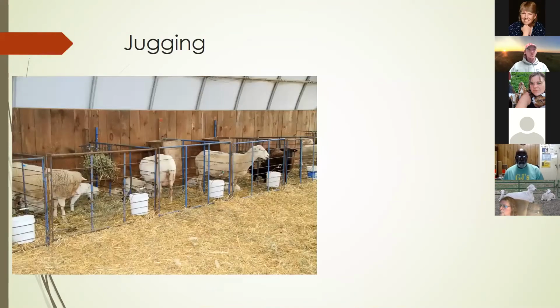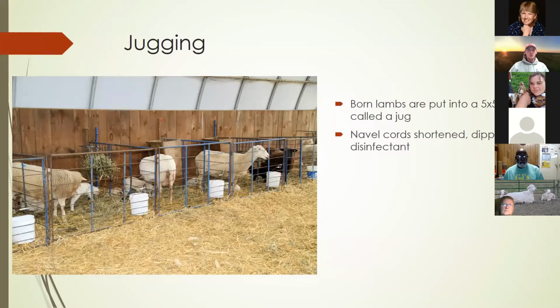So once those lambs are born in the larger pen, we would put them into a 5x5 pen called a jug. Shorten the navel cords, dip them in a disinfectant. Oftentimes that's betadine. And this time in the jug pen really gives the lambs and the ewes an opportunity to bond, to learn each other's scent. Sheep also recognize each other based off of their visual shape. If they have a certain color head or markings, they can recognize each other visually as well as scent and sound.